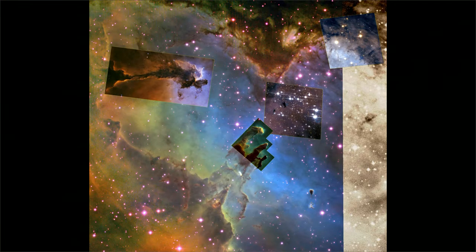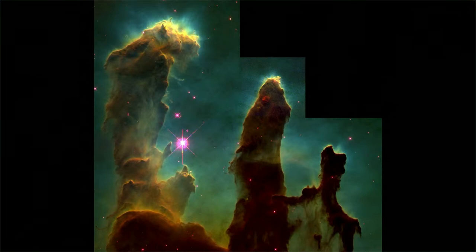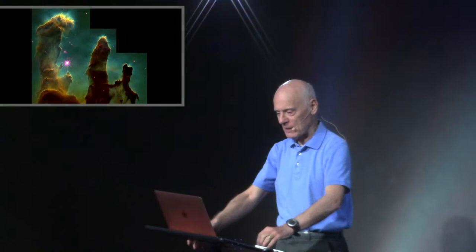And the most famous one of all is that one that you see towards the bottom center, that little not quite a box image. And this is known as the Pillars of Creation. You see it on t-shirts, you see it on coffee mugs, people have hung it on walls. It's the most popular image ever taken by the Hubble Space Telescope. And they call it Pillars of Creation because it's at the tip of these, what they call elephant trunks, that new stars are forming. So this is where, quote, star creation is taking place.